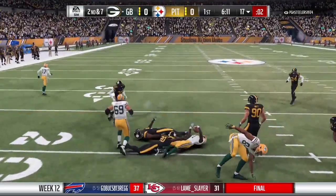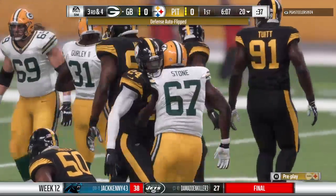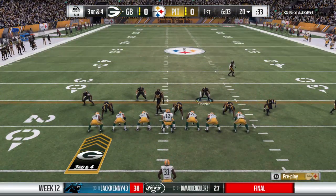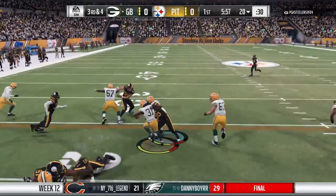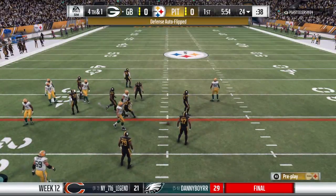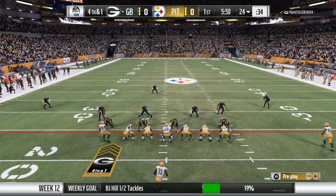Now the first carry here for Todd Gurley. And a short pickup there as he'll take this up to right around the 20. 3 yards on the pickup. That's going to set up an interesting third and about 4 to go. Another carry now for Gurley. And a short gain there as he'll get it up only to about the 24. Give him 3 yards there as that'll take us to 4th down.